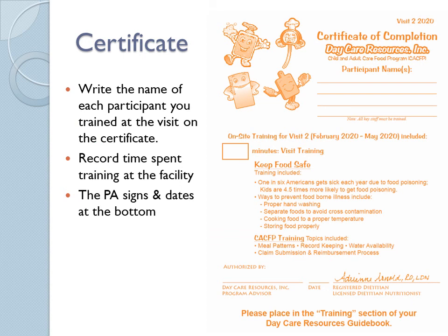The certificate. Please write the name of each participant you trained at the visit on the certificate. Record the time spent training at the facility, and the PA will sign and date at the bottom.